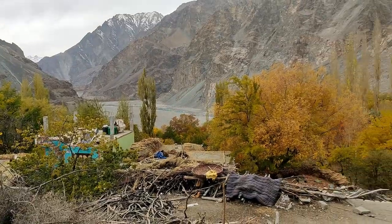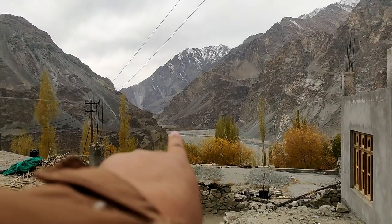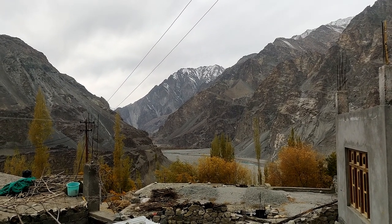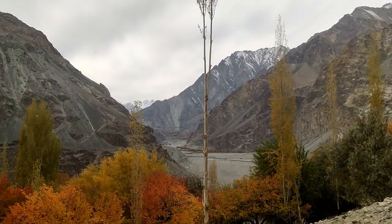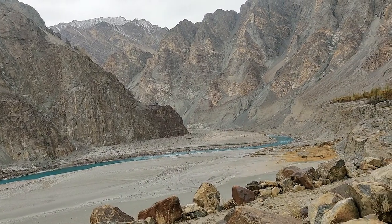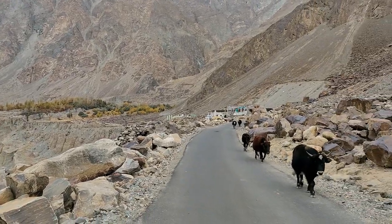Hello everyone. So I am speaking from the last village of Ladakh, that is Thang village. There is the Pakistan border. There we can see a village of Pakistan. So we'll see. This is the Shayok River, which is going to Pakistan, and this is the last village of Ladakh, which is the Thang village.